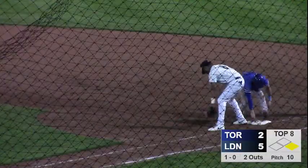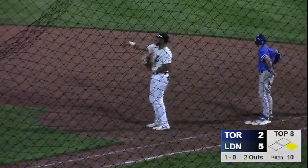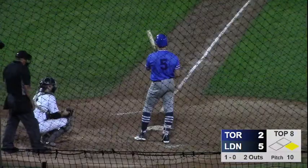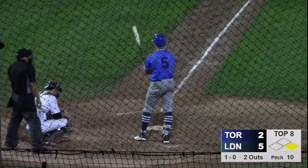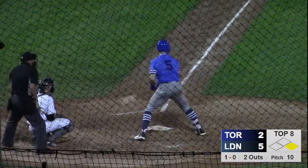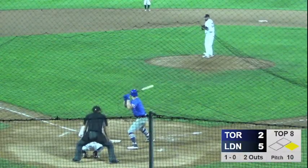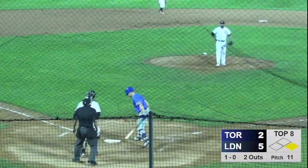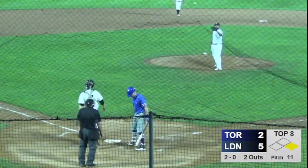Throws over to first, checking on Tamani over there. Lund taking his time in the bullpen. I think he's just there as a last resort if DeLong really runs into trouble. Got a great chance to pitch out of trouble here with Tamani at first. Inside to Castaldo, 2-0.